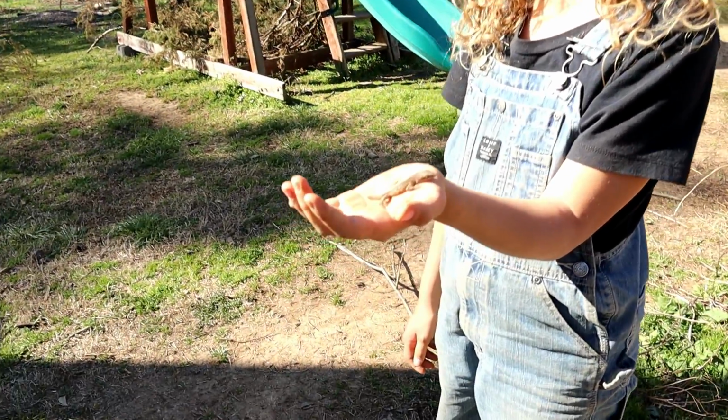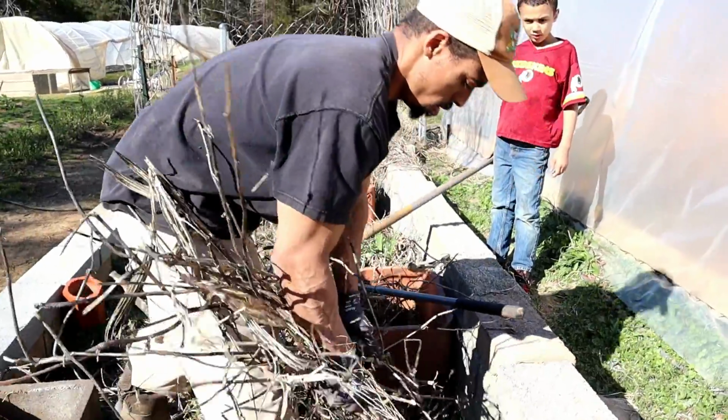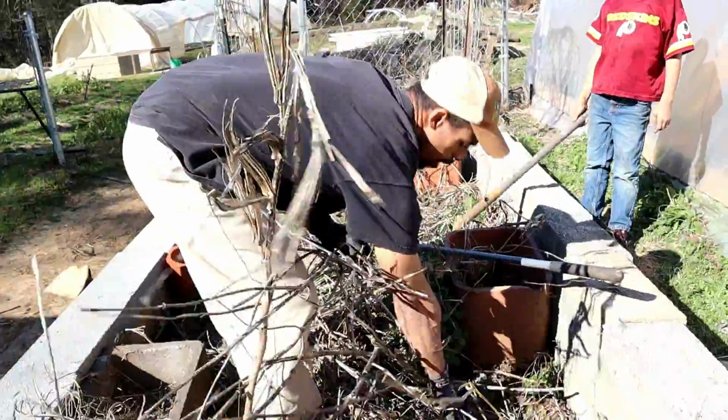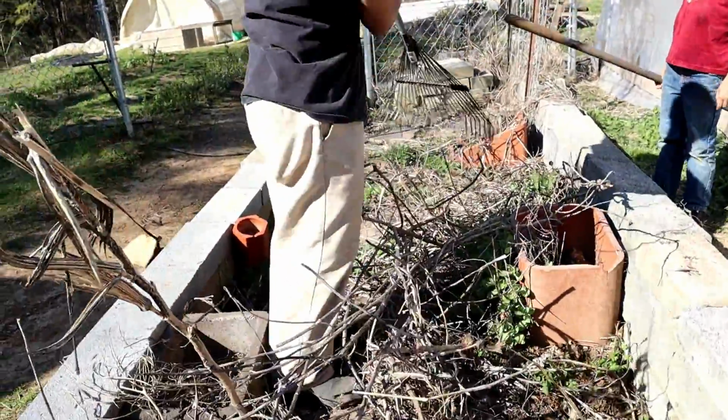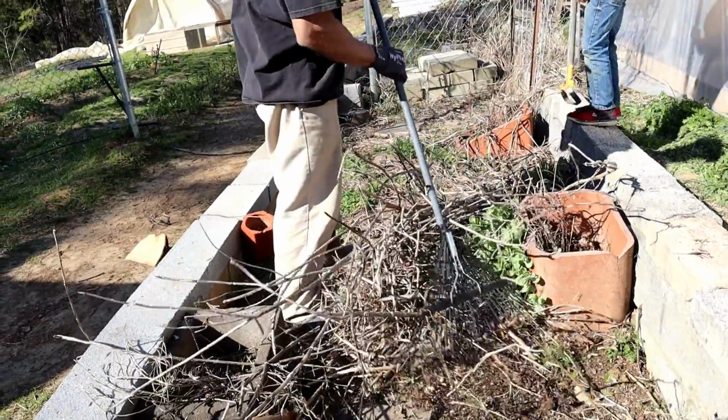And Selah, you have something there too. What's that? It's a lizard with his tail off. Oh, wow. Baby. It's green. Leave that. Good.